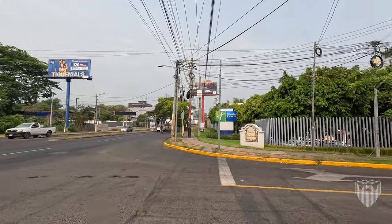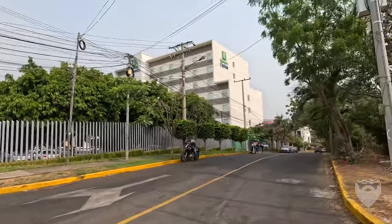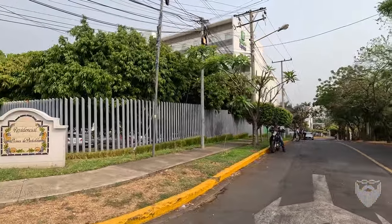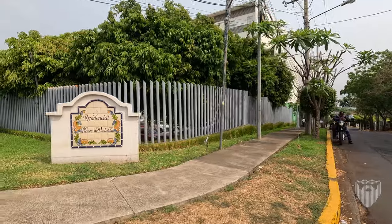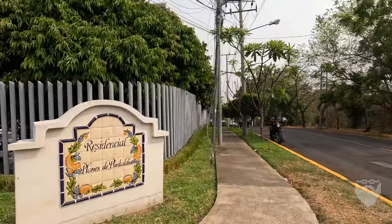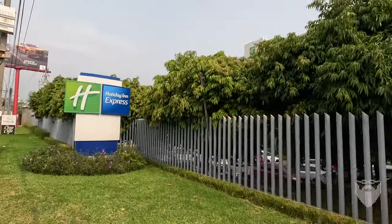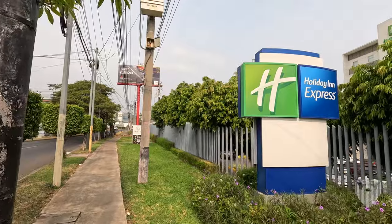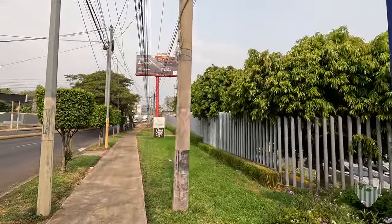Okay, crossing this street. And down here, there are residentials. According to the sign, the Residencial Planes de Punta Dia. Next to the Holiday Inn Express. And the Casa del Cafe, which might be open. I might be tempted to stop in there.